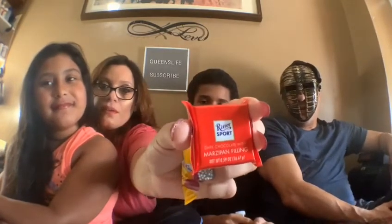This one is in the dark chocolate. Ooh. And it has marzipan filling. And this is the way that it looks. You definitely need something to drink with this, guys, because you kind of get thirsty with too much chocolate taste to it. Oh, that's dark chocolate. I don't like dark chocolate.